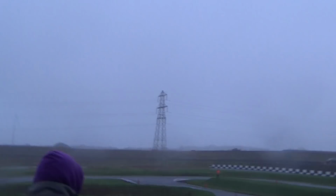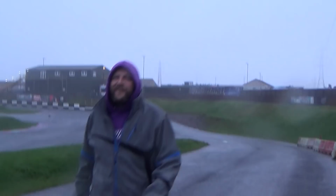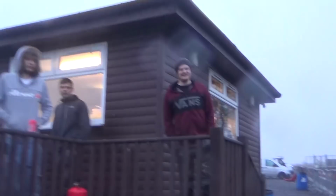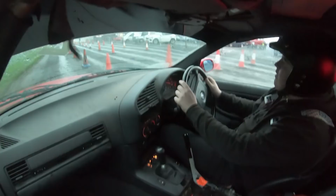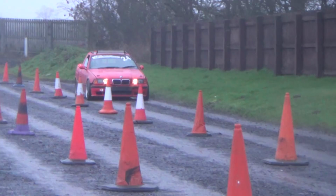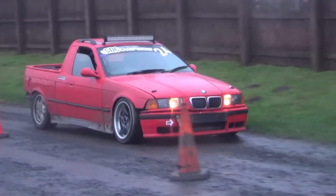So, Ross Ogilvie was disappointing at best. Rubbish. The next contender. Here he comes. It's Lewis Dickson with Drew Abbey's absolutely dreadful E36 Touring. Could be on 5 cylinders, could be on 6. He's got the lights on, he means business. He's been watching Ross, straight down to the start line.